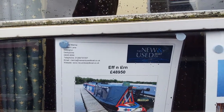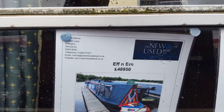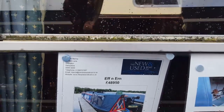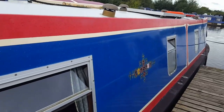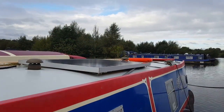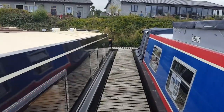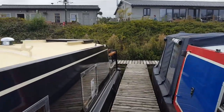Right, so let's have a look at F and Earn. Oh, not a bad price, but it's 49,000. Obviously that's the asking price, but again it's 63 foot. That's a little bit longer than we would like. Again, it looks as if we'd have to change that to our taste anyway, but at 63 foot it's just too long. It's not what we're looking for. Do like the box on top though for a bit of storage.